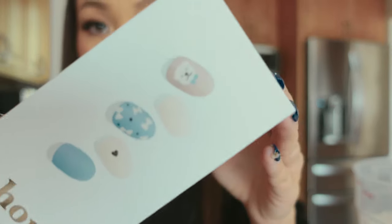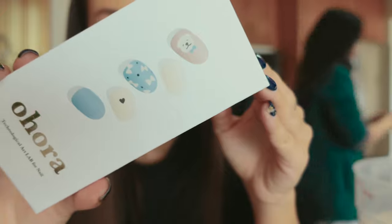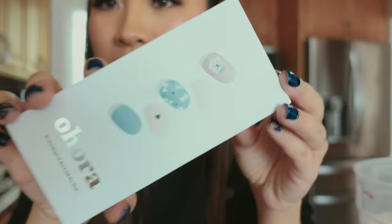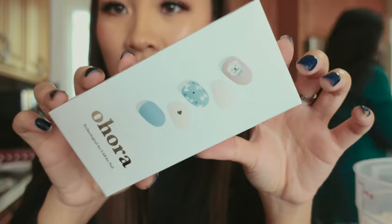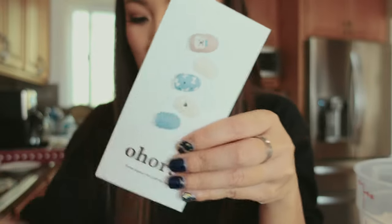Okay, so this one has a little bear and bows. No, it's dogs. They're all dogs. They're all bears, but they're all dogs. Cute. I usually don't do blue nails, or baby blue at least, but this actually looks really cute, maybe because of the little design.